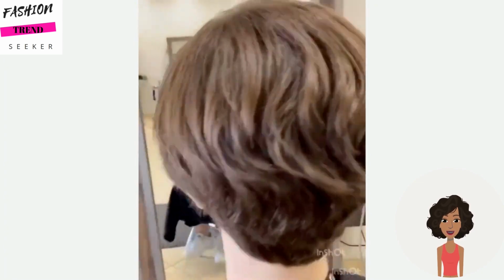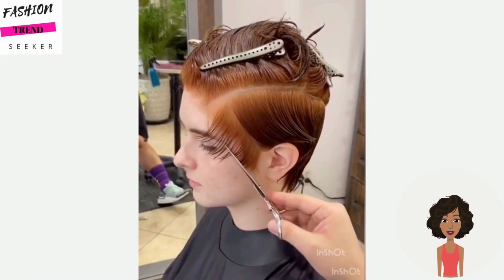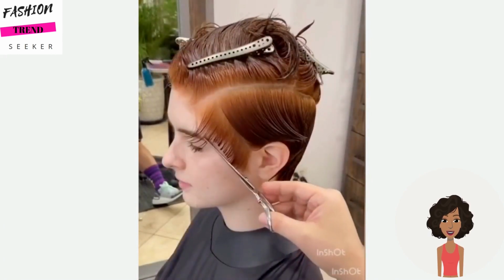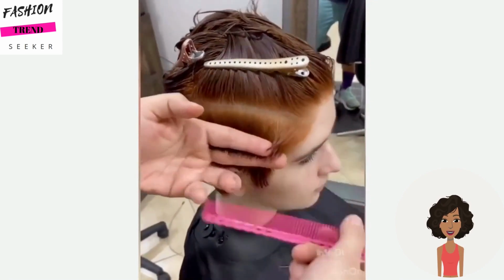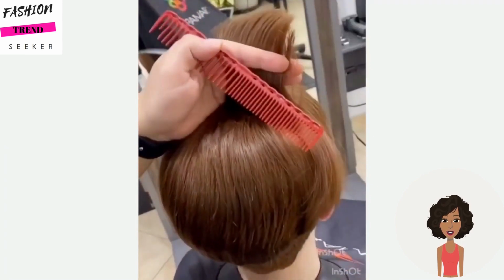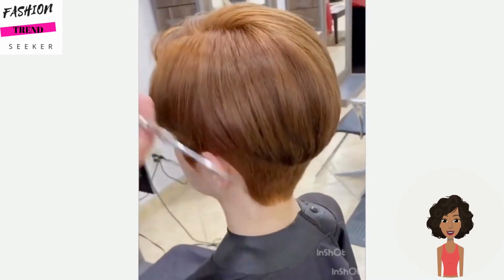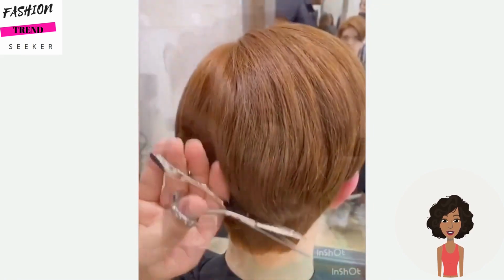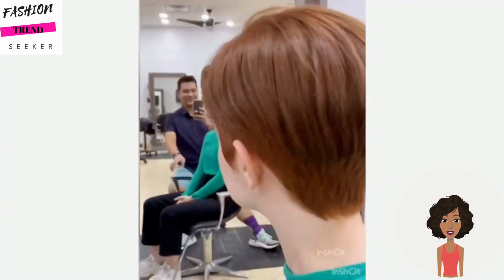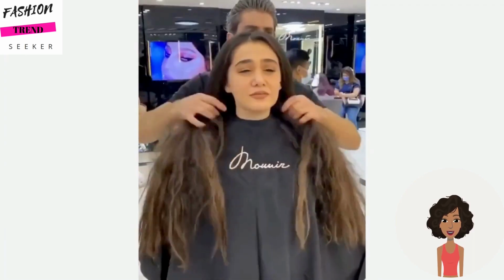So she starts off with a brunette colored pixie. Looks like the stylist has dyed the hair a reddish brown. Gorgeous. She ended up getting the classic kind of Peter Pan style cuts, and I love that color on her complexion. She looks absolutely radiant with this haircut. So then we move on to the next one.